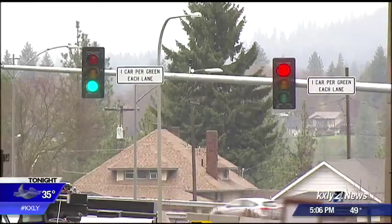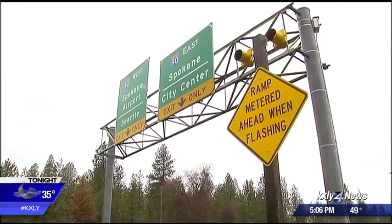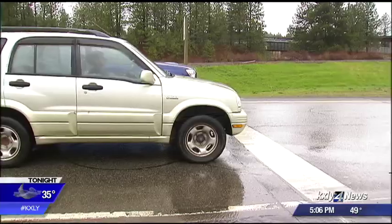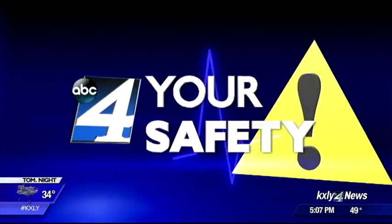The traffic signal for the metered ramp on Highway 195 to get onto I-90 is up and running as of 6:30 this morning. The metered ramp was installed last fall and is the first in eastern Washington. The Department of Transportation says the meters will help cut down travel time and reduce the number of crashes in that area. That wasn't the case today, though, as a crash did slow down commuters this afternoon. Our Nikki Torres working for your safety tonight with how drivers are adapting to the traffic change.